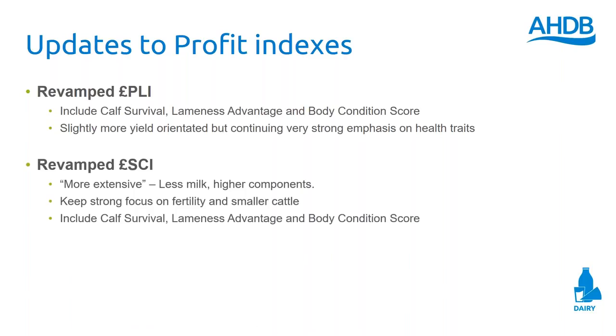SCI will be a slightly bigger change because we wanted to make it a more extensive index. We had some comments from the industry about some surprises on bulls that appeared on the SCI ranking, and we've listened to that concern, and so we will make the index a bit more extensive, if that's the right way of describing it. A little bit less emphasis on milk, but still very high components we want to breed for. Strong focus on fertility and smaller cattle, and again we'll introduce these three new traits in the SCI.